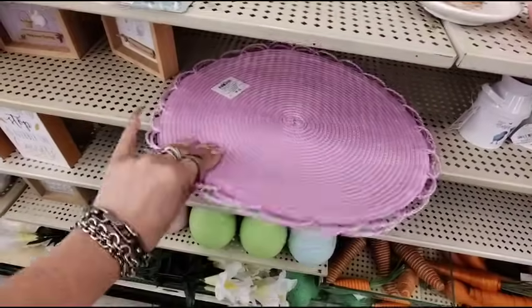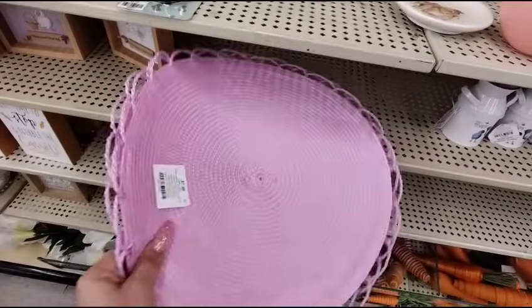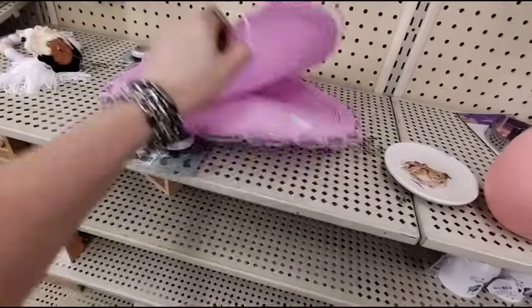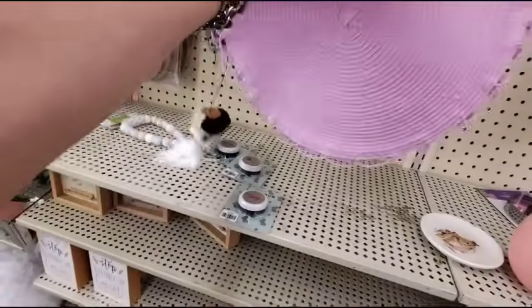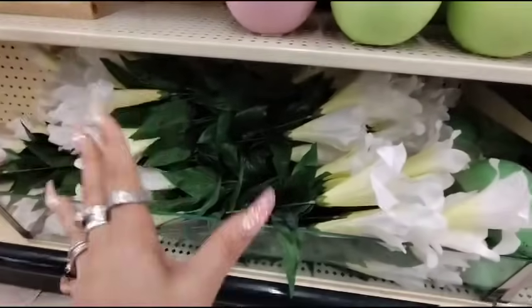Same thing with this nice lavender set of placemats. These are going to be 80 cents. So this is a set. Let's see. Yeah, it's a set. So this is going to be a maybe for me. Oops, things stuck to it. All right, so these are items, you know, that you can use again.